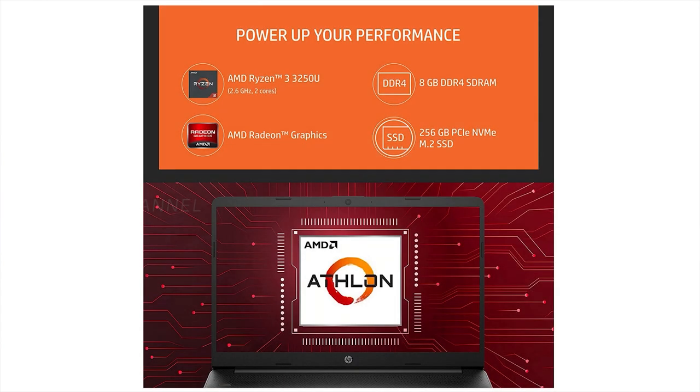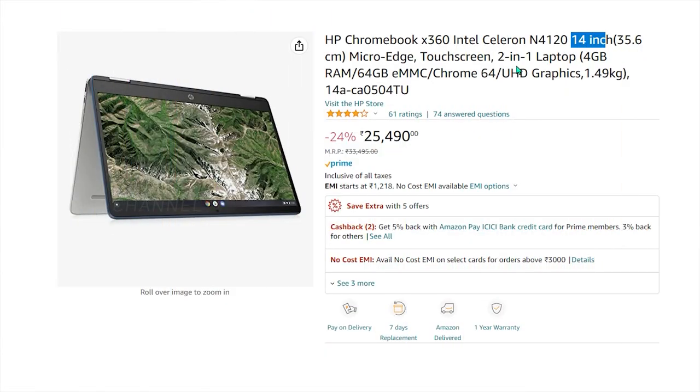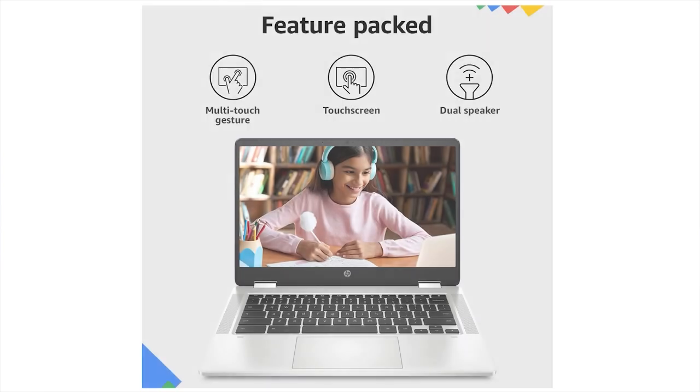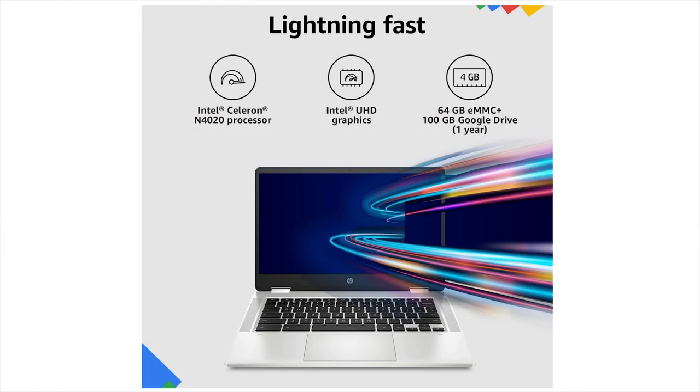And alternatively, if you're looking for a touchscreen based laptop, and especially for travel purpose or business purpose, light usage, so definitely check the HP Chromebook X360. It also comes with Intel Celeron 4120 processor, 14 inches laptop. So it also has 2-in-1, which means it also comes with touchscreen, and the display is HD display. The only negative is being the storage here. So it uses a 64GB eMMC. So that's built in. Again, you have to buy the external hard disk. So you can do that easily. This one costs like around 25,000 Indian rupees.